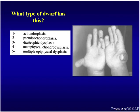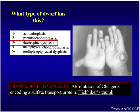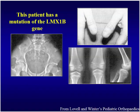These are called twisted dwarfs, which is the derivative of diastrophic, meaning twisted. They have scoliosis, etc. The reason why I highlight this, remember, we're talking now of DNA level alterations. Chromosome 5, sulfate transport protein. What type of dwarf has this? Diastrophic dysplasia. Previous OITE question. Autosomal recessive, mutation of a chromosome 5 gene encoding a sulfate transport protein. Hitchhiker's thumb. Additional material. This I actually saw in a test question. I couldn't believe it, so I went back and looked it up.